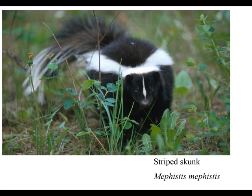Striped skunks are found on forest borders. They like fenced rows. They like open meadows. Highly nocturnal. They feed on mice and rats and chipmunks and a lot of insects. We have the largest population of striped skunks around Livingston that I've ever seen. It's amazing the number of skunks that I see dead on the highway here.